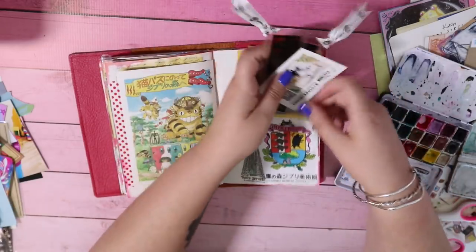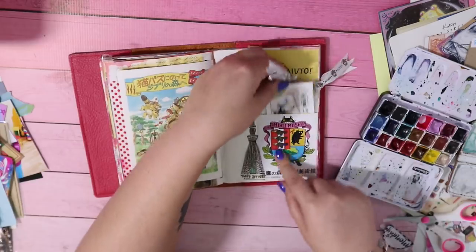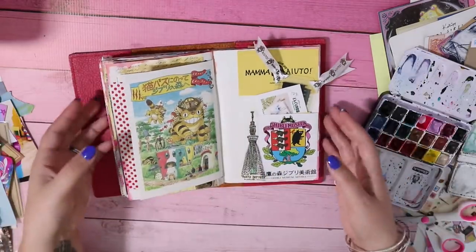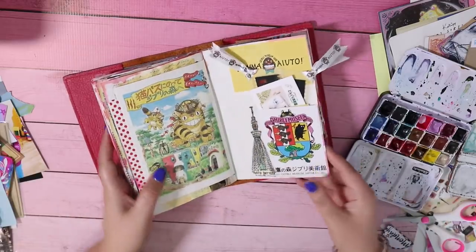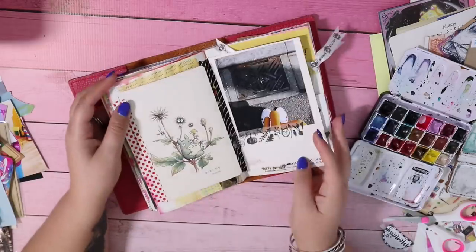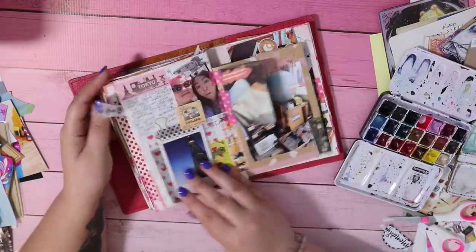Yeah. So I think this was part of the actual pamphlet, but I didn't have the room or the size for the pamphlet, so I just turned it into a pocket. And so there's lots of bits and pieces.